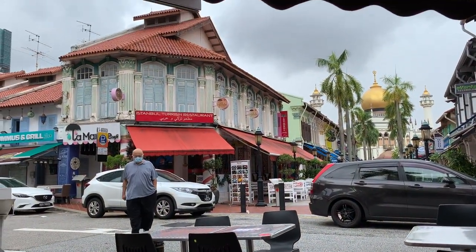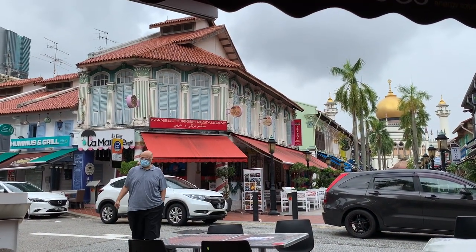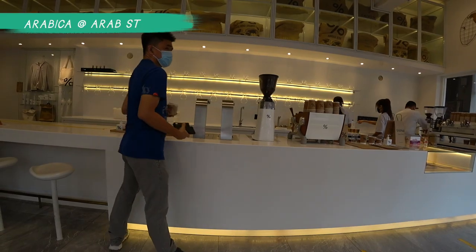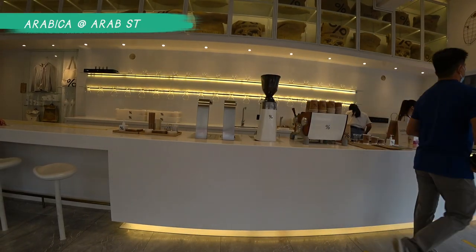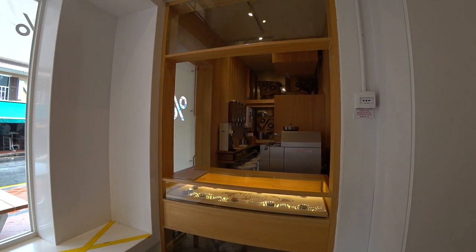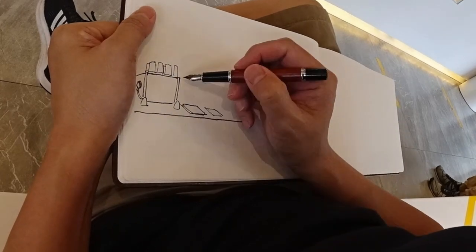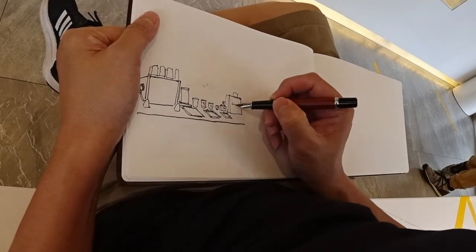Imminent morning showers did come, and so I adjourned to Arabica for a cuppa. The owner comes from Japan but has lived around the world. The flagship store is based in rustic Kyoto, and their beans come from original sources.